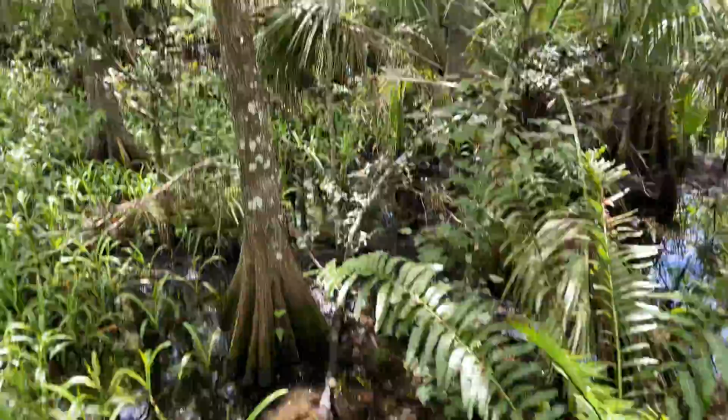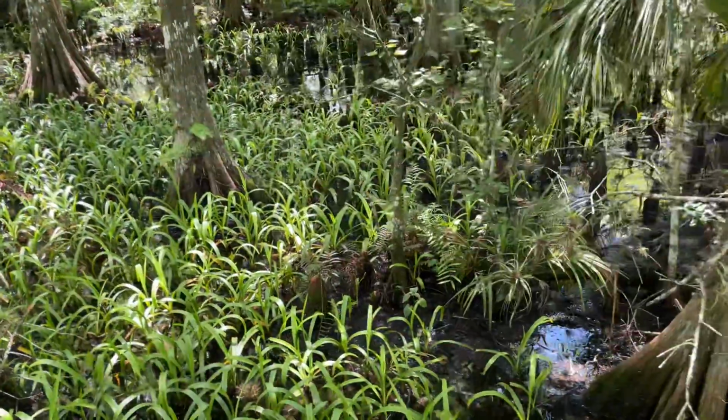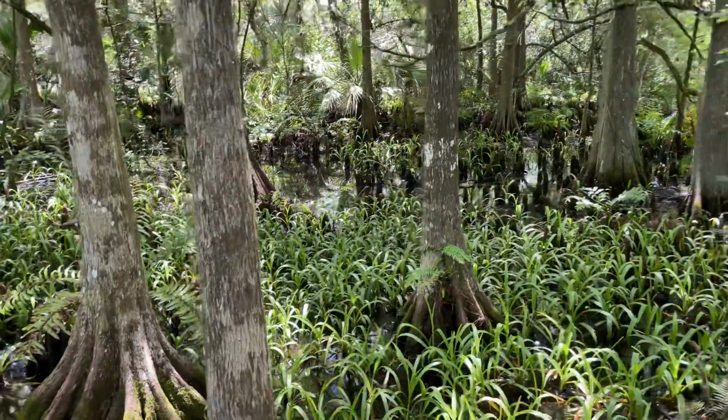You see palm trees here and off in the distance, and plants growing out of the water. This is different than a mangrove. These are in freshwater areas, but kind of similar in how it looks.